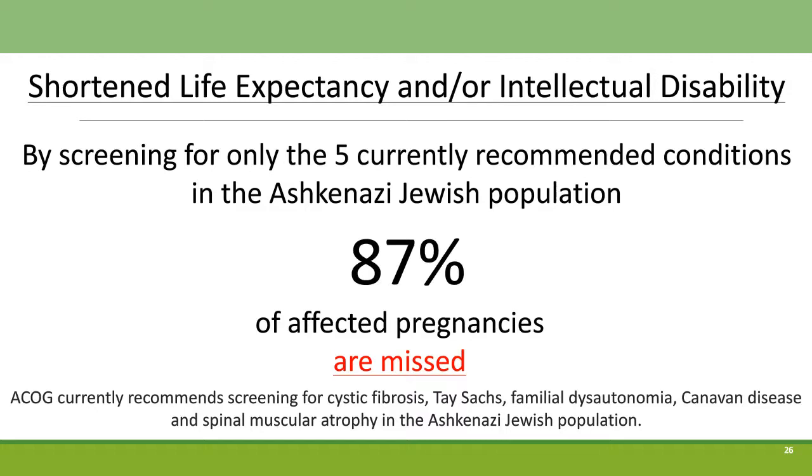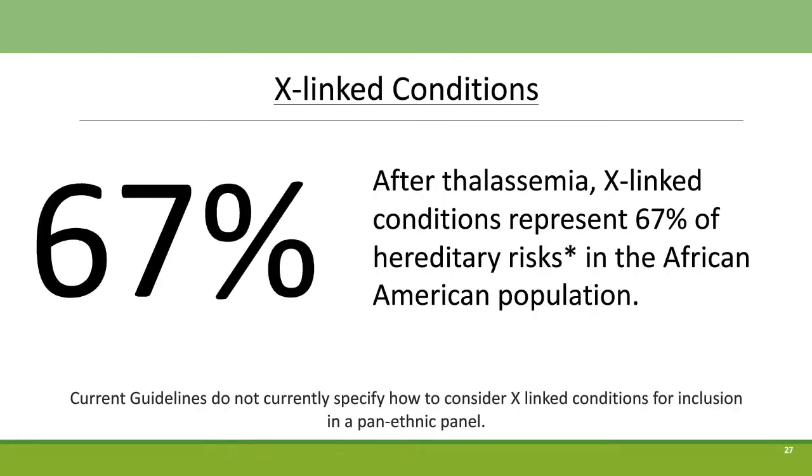If we take it one step further and talk about X-linked conditions, the current guidelines do not even specify to consider X-linked conditions for inclusion in the pan-ethnic panel. Think about Duchenne muscular dystrophy. Alpha thalassemia, X-linked conditions represent 67% of inheritable risk in the African American population. Think about that. And when we begin to talk about things like Fragile X, which we'll talk about at the end of this, we can have a lot more thought around those types of things.